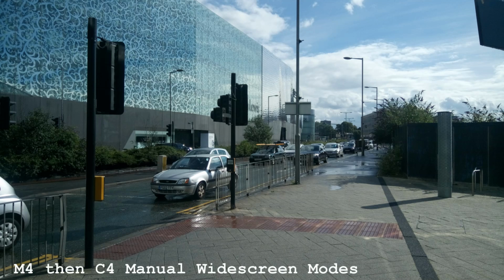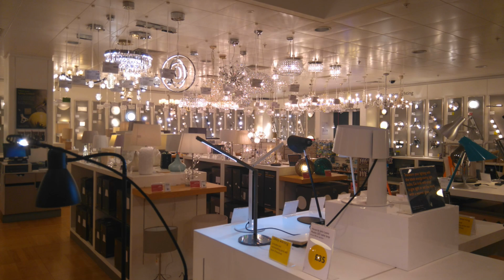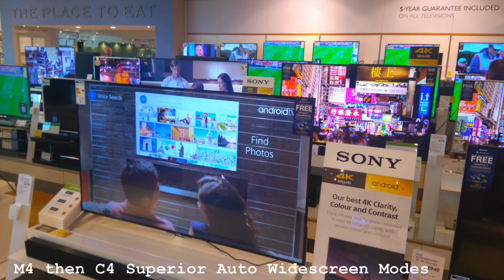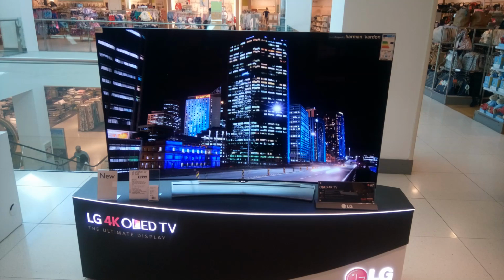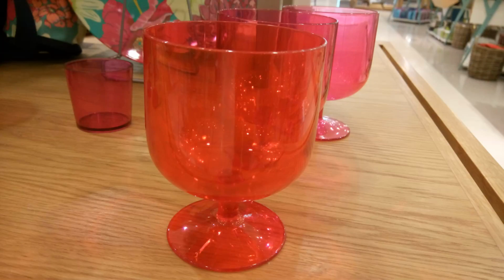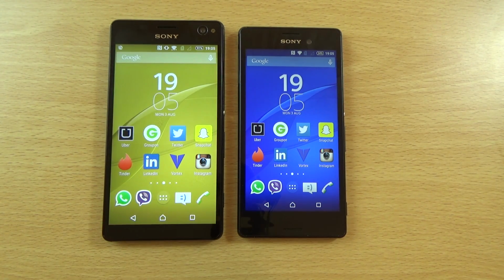I did take the first few shots using the manual mode to ascertain if the shots were any good, with the 10 megapixel wide screen mode. So the first ones are done using the manual mode and the other ones are using the Superior Auto mode. And to me it seemed that the C4 was handling the Superior Auto mode a bit better than what I've seen on some other devices, but maybe it's because they've updated the app since I did previous tests, who knows. But in general I'd say that the performance is quite comparable really.